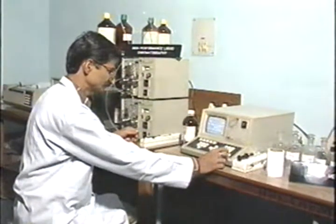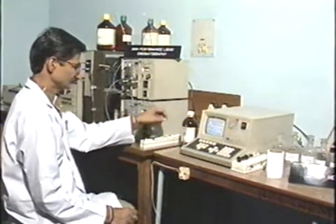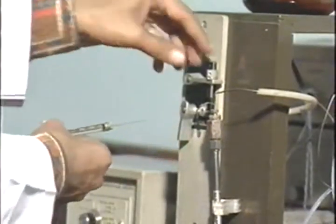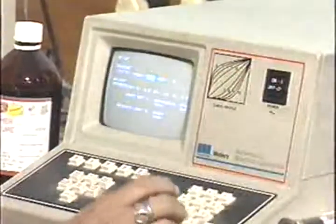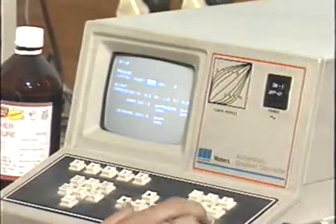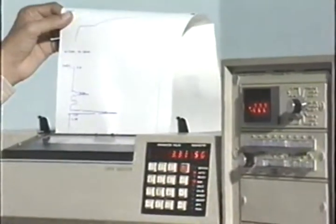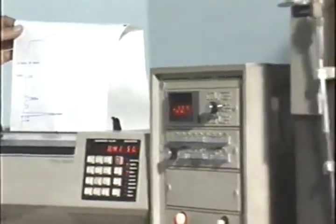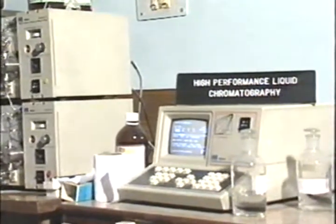HPLC is an advanced form of column chromatography where the big column is replaced by a micro-packed steel column and mobile phase. Liquid is passed under high pressure, which speeds up the whole process of separation and performance. Various detectors like UV, refractive index, fluorescence detectors are used to find the micro quantities of the components. Computer-controlled data modules of HPLC record the retention time and amount of the drug components, which helps in qualitative and quantitative study of multi-component drug samples.